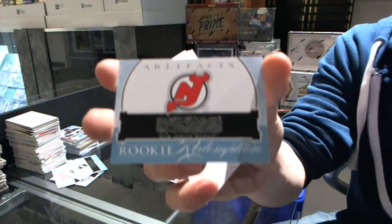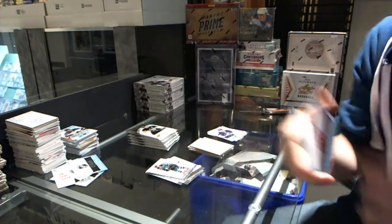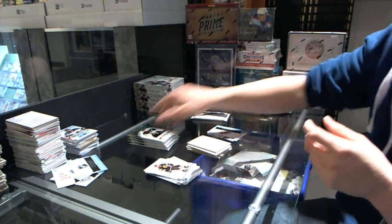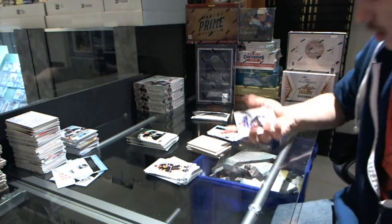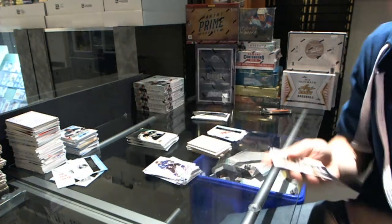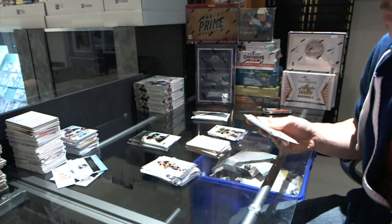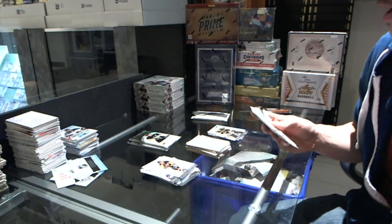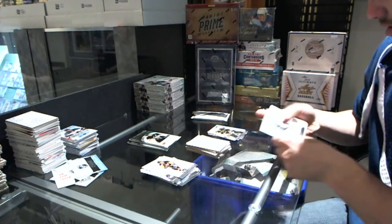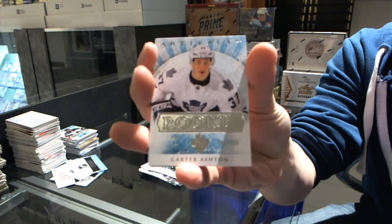Rookie redemption for the New Jersey Devils. Patch. Goalie insert, numbered to 999, for the Dallas Stars, Eddie Belfour. New Jersey is probably the biggest toss-up. They really don't have anybody immediately ready to step in. Eric Gelinas, maybe. Rookie, numbered to 999, for the Toronto Maple Leafs, Carter Ashton.